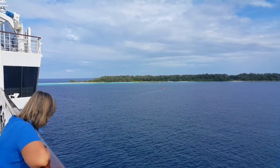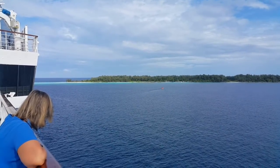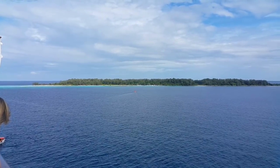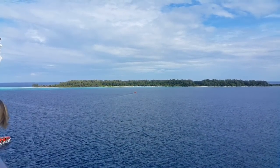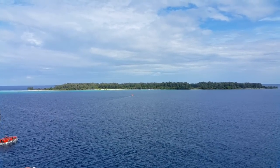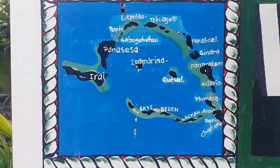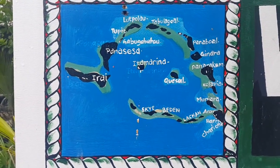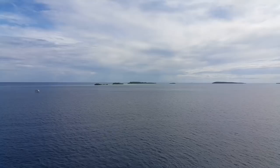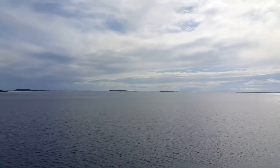Now for something special for our last stop in Papua New Guinea. We're in the Conflict Islands, named after a ship built in Sydney, HMS Conflict, in the 1880s. And this is a privately owned island. Nobody lives here. And it's built on a reef. And there's a gap in the reef that's big enough to allow a ship through. So P&O have negotiated with the owner to come in here occasionally.